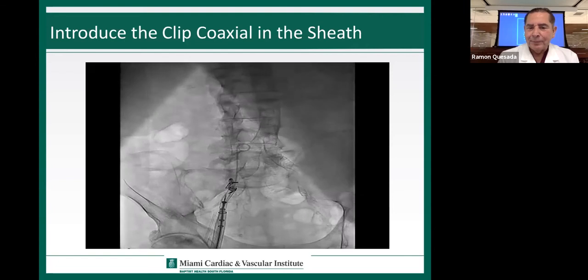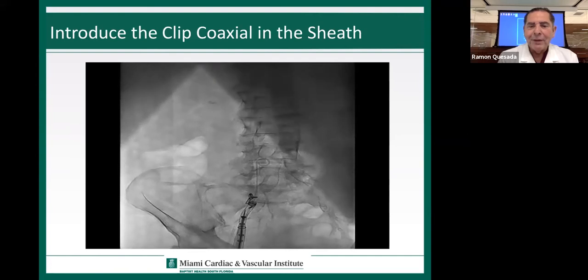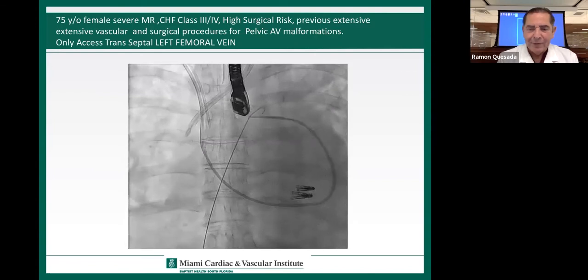By doing that, it's not always perfect. You have to put some pressure and force there. We have embolization of the pin of the clip. So we got part of the clip out, but we embolized the pin. We're like the Marines. We never leave anything behind. So you have to go back and do your best to remove these with snares, again, a different snare, obviously. And once you're able to remove it, we are able to save the situation. Again, this is a very rare complication, but trust me, it happens.